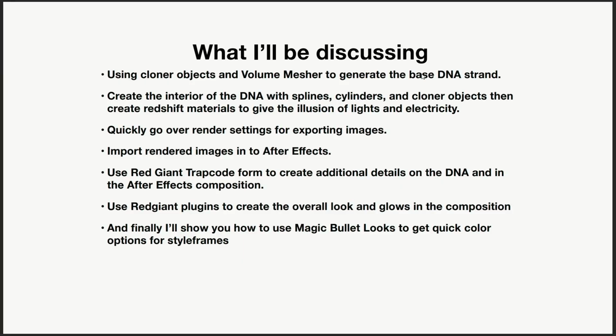So today, here's what I'm going to be discussing, which is using a cloner object and volume mesher to generate the base DNA strand. To create the interior of the DNA, I'll use spline, cylinders, and cloner objects, and then use Redshift materials to give the illusion of lights and electricity. I'll quickly go over render settings for exporting those images and then take them into After Effects.